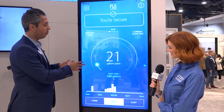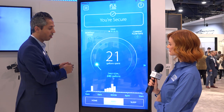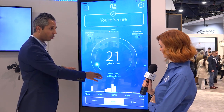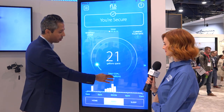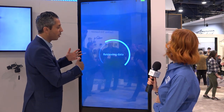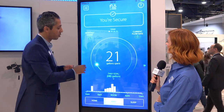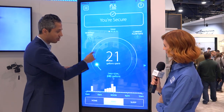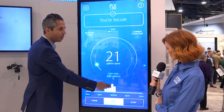So from this app, the homeowner can see how much water they've used today. So today we've used 21 gallons of water. You can set a daily conservation goal for your home. So the conservation goal here is set at 240 gallons, but you can always go in and change that if you want to be more aggressive with how you're using your water in your home. You can set a different goal. So here you're seeing a reading on how you're doing versus your goal today. And you can see the times of day that water is actually being used.